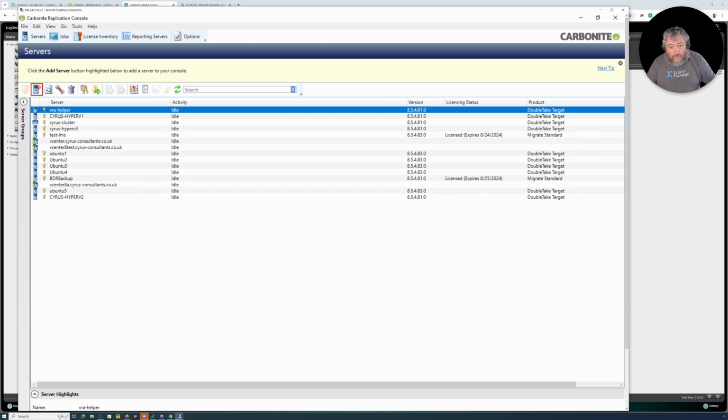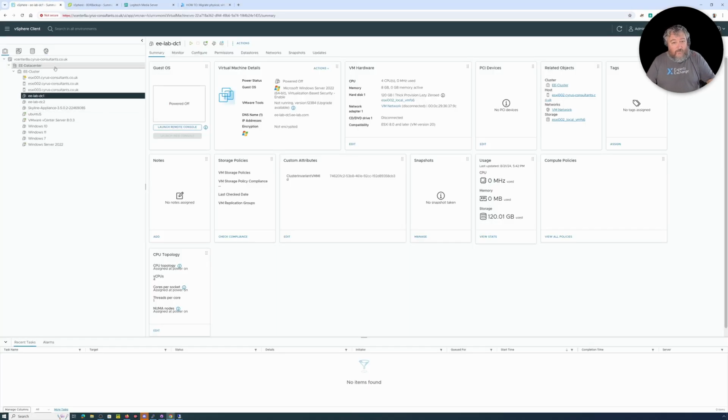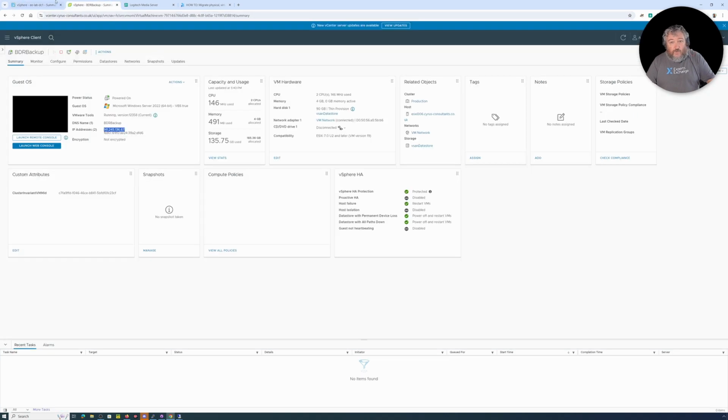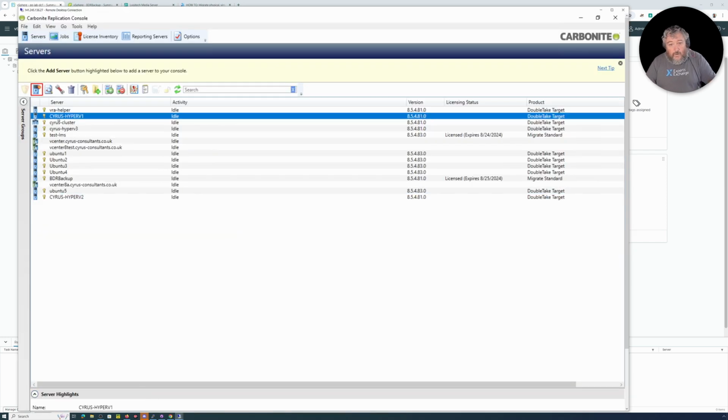So if I look at Ubuntu 5 here, it is a blank vanilla Ubuntu VM currently sitting on our vSphere 8. I do apologize about that dog barking outside my window. If I go back to the console, we're also using Hyper-V; we've got a number of Hyper-V hosts here that we're going to use as VRA helpers as well. The targets are not licensed, but those are helper machines used in the process to complete the replication.